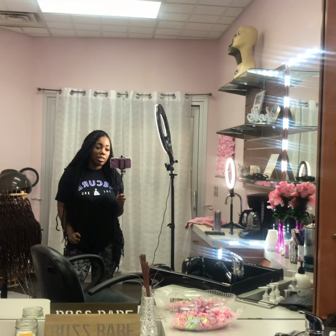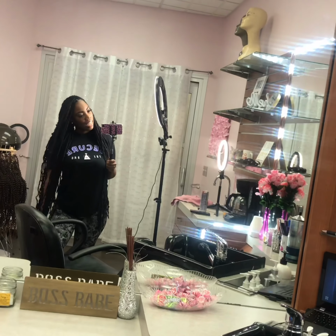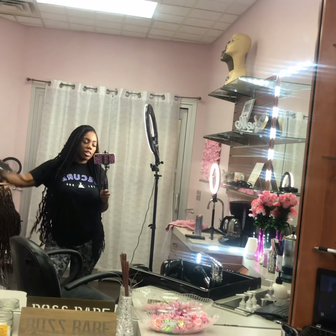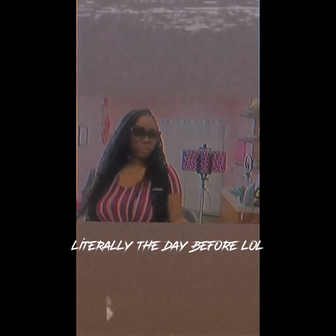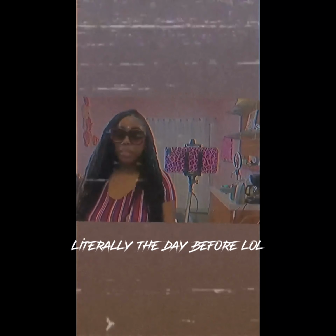Don't judge my outfit. I was looking cute yesterday, and I didn't really record that much yesterday, but I was looking so cute. And now I'm back to my bumminess. I'll dress up tomorrow though. Outfit check. I decided to dress up today. Well, somewhat dress up, because usually I'd be looking like a straight bum doing hair, and I don't care.